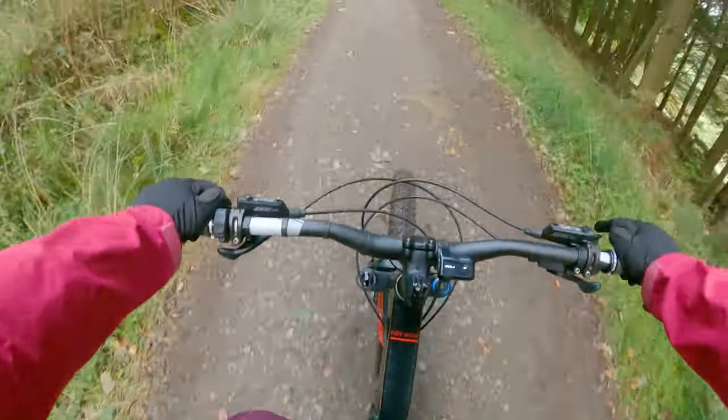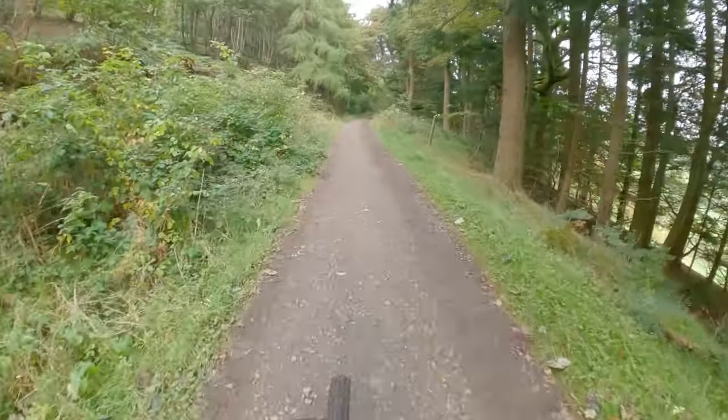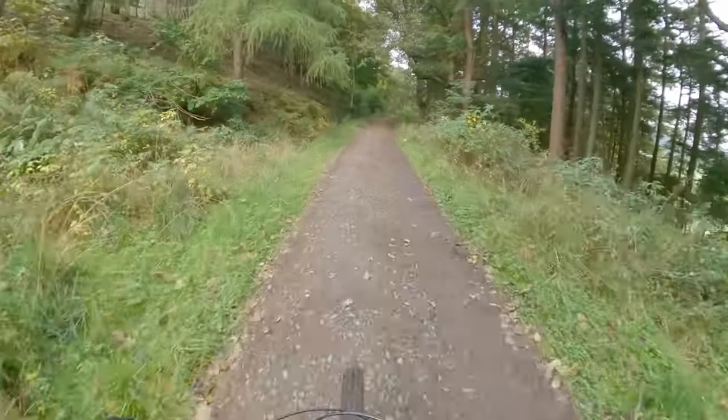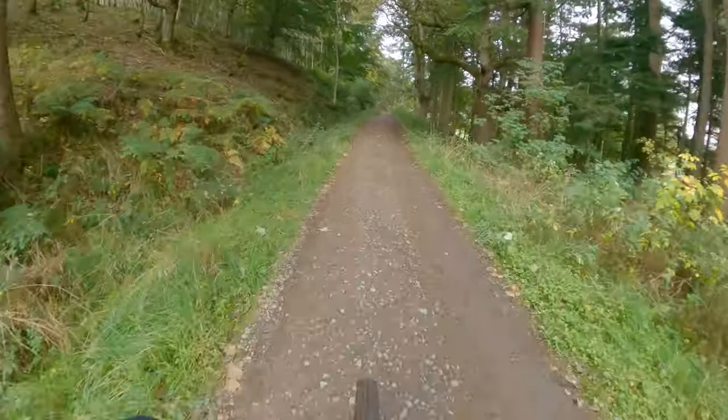Right, so back on the forest track, I'm assuming this will take us back to the car park and then we can head back down the road again.